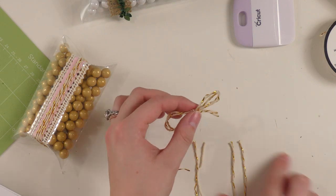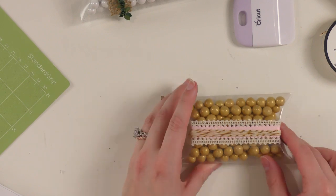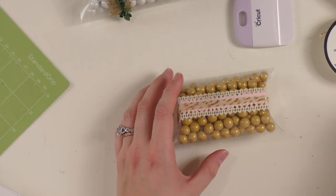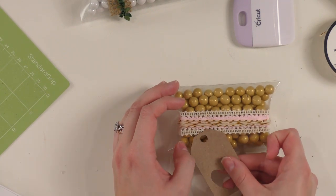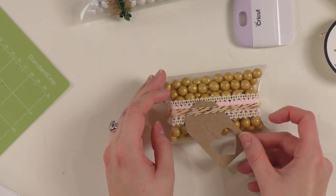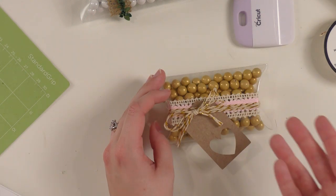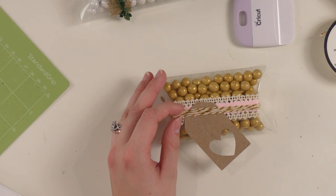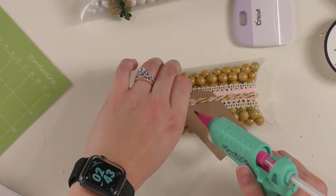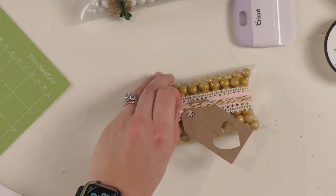So I'm going to just trim the little bottoms off of there. And now we're going to do this in parts. So the next part is to just kind of hot glue this guy up and under there, right there, all nonchalant-like. And then I'm going to hot glue this right there just to give it the ending little finishing touch. It's just so hard for me to attach a bow to things.